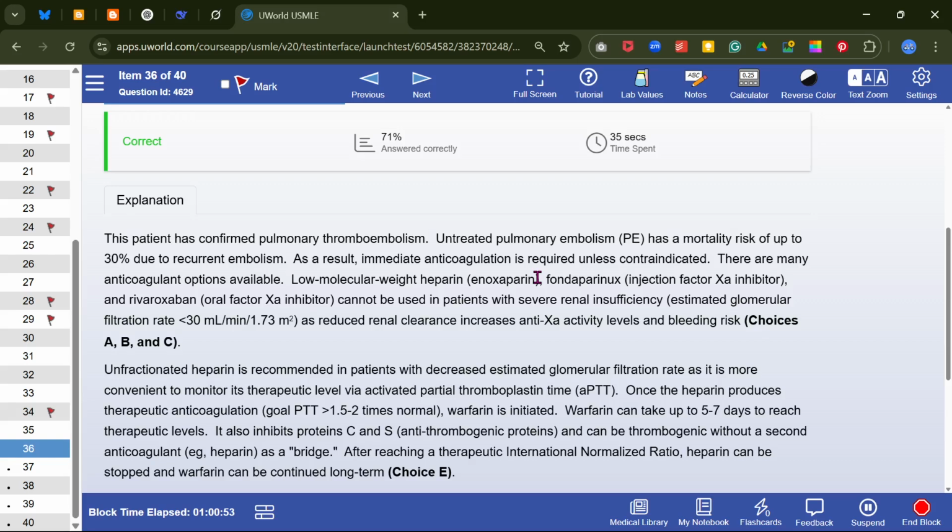These cannot be used in patients with severe renal insufficiency, estimated GFR less than 30 ml per minute per 1.73 meters squared, as reduced renal clearance increases anti-10A activity level and bleeding risk. Unfractionated heparin is recommended in patients with decreased estimated GFR as it is more convenient to monitor its therapeutic level via activated PTT.